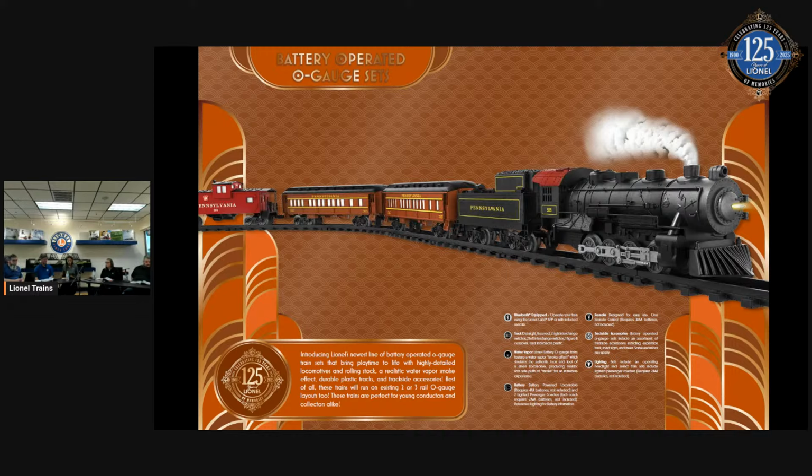So what makes these sets cool is that we've taken a lot of the features you'll see in electric and we've just kind of transformed them in a way. So for example, everybody likes smoke, right? You want your train to go around the Christmas tree and you like that effect. Well, these trains actually have a water vapor smoke effect. Completely safe for children. You would not want to put your smoke fluid in them, of course, because they're not designed for that.